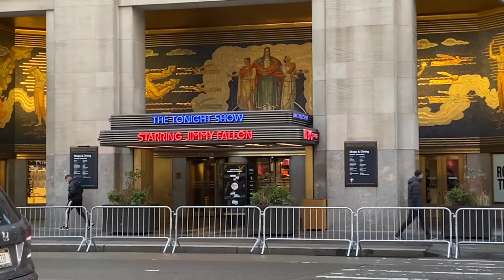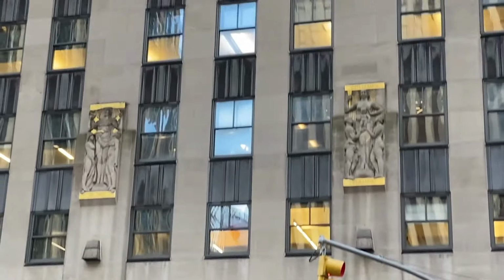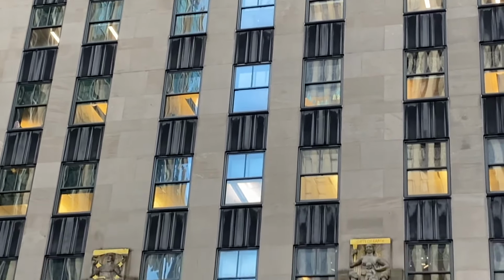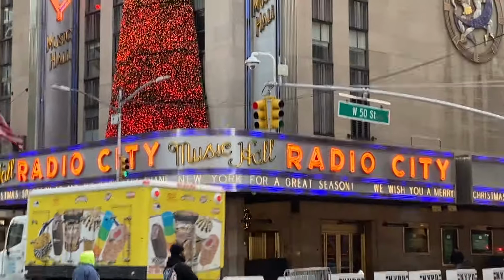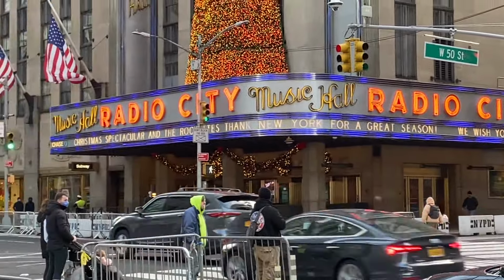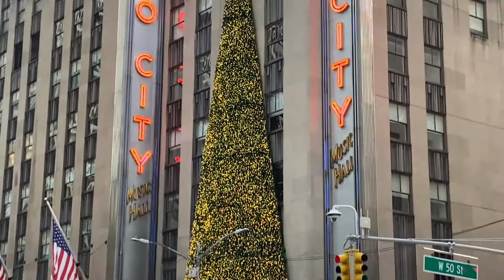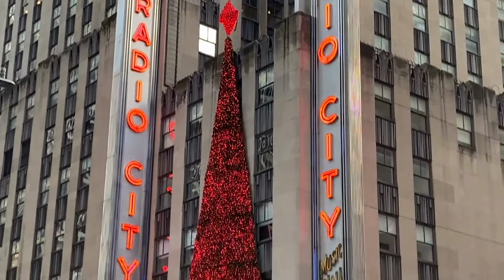As you can see, this is where they film The Tonight Show with Jimmy Fallon. We didn't see him, but I thought I would video the building. And then this is the Radio City Music Hall. You've probably heard of that. That's where we should have been seeing the Rockettes' Christmas Spectacular show on Christmas Day. Really sad that that's been cancelled due to COVID.